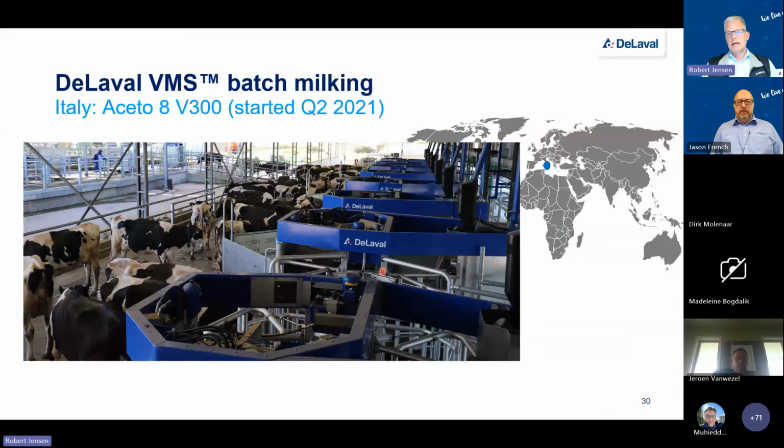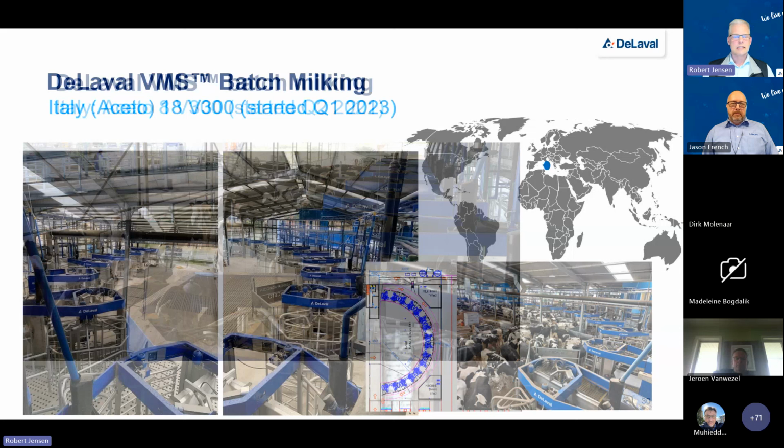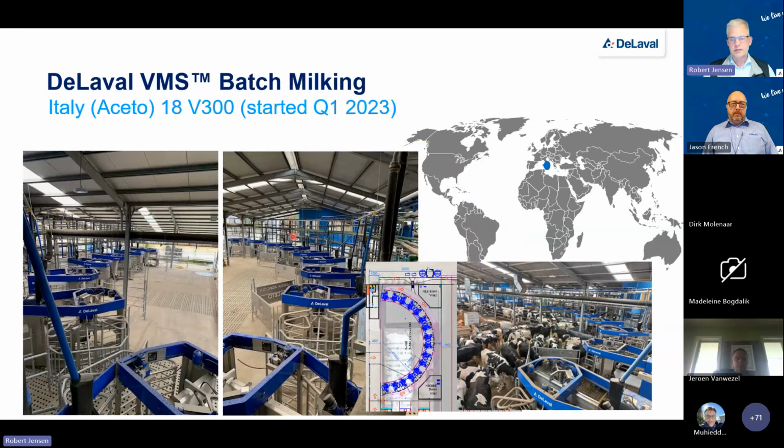This is we have a customer in the south of Italy. On his 2 farms, he has batch milking on both of them. This is an 8 VMS installation. Batch milking, plan to go to 500 cows on this facility. This is a straight line. And then he has this setup, a circular setup. And this was a strong demand from his side. We actually, together with him, designed this first, and then we installed the other one first. The straight line was installed first, and this was installed later.